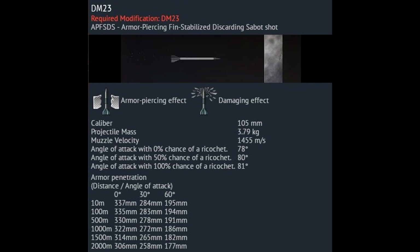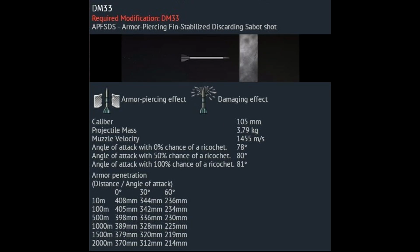DM23 is only just slightly better at closer ranges in comparison to C76A1, but at 1,000 meters, it is 272 millimeters at a 30 degree slope versus C76A1's 265 millimeters. DM33 for the 105 is definitely better than C76, with a 1,000 meter penetration at 30 degrees of 328 millimeters, and at 60 degrees 225 millimeters. DM33 is featured as the top round on a few vehicles like the Centauro MGS and the Radwagon 90. It is a very solid round.